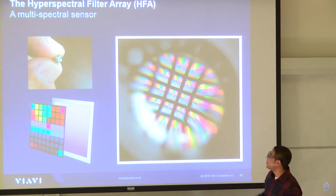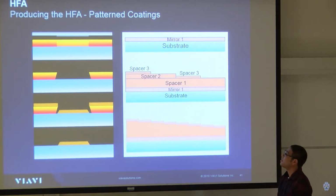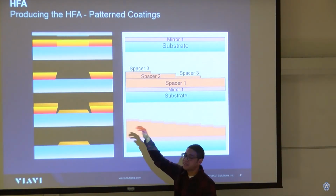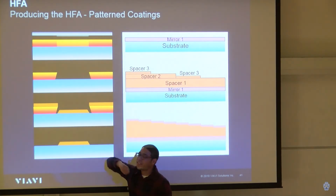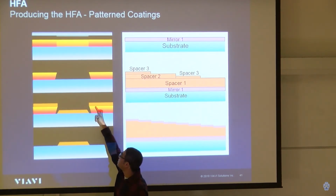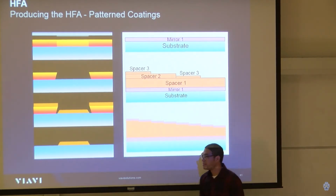This is a cool microscopic view of one of these, or of a wafer consisting of these filters. So I could talk briefly about how these are fabricated. Well, we start off with a substrate. So if you put on photoresist, so let's say this top part here, you put on some photoresist and you could zap some off, which is the second layer here. Then when you deposit your coating, some of the coating goes directly on the substrate, some goes on the photoresist. Then you wash off that photoresist with some chemicals, and you're left with a pattern of the coating you want directly on your substrate.